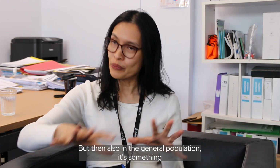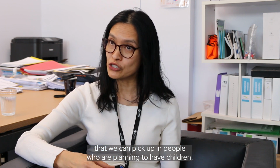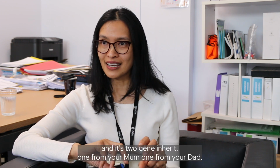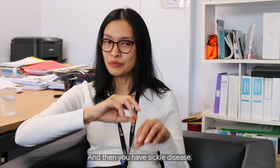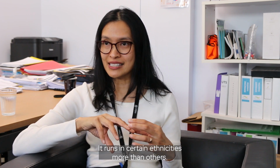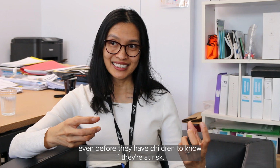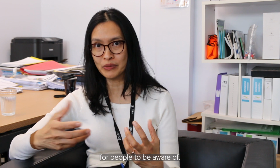But then also in the general population, it's something that we can pick up in people who are planning to have children. Sickle cell disease is a genetic condition, and it's a 2-gene problem. So you inherit one gene from your mum, one from your dad, and then you have sickle disease. It runs in certain ethnicities more than others, and we can test mum and dad even before they have children to know if they're at risk. I think those kind of things are important for people to be aware of.